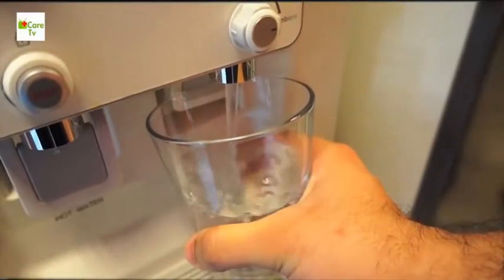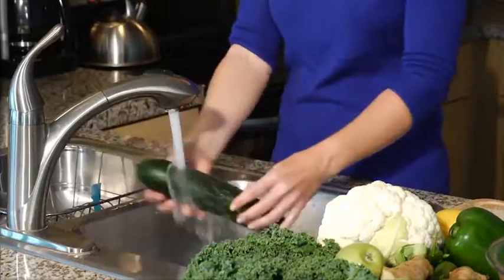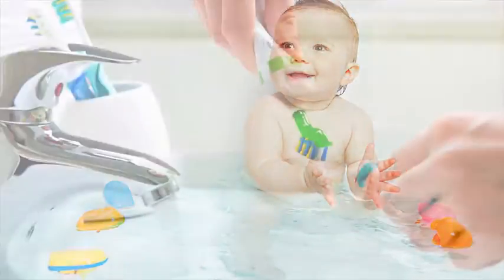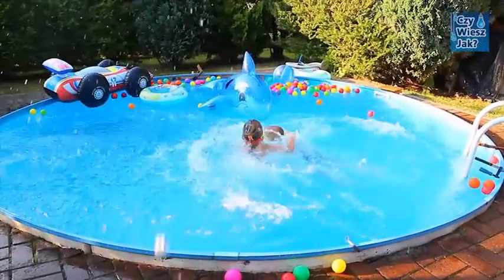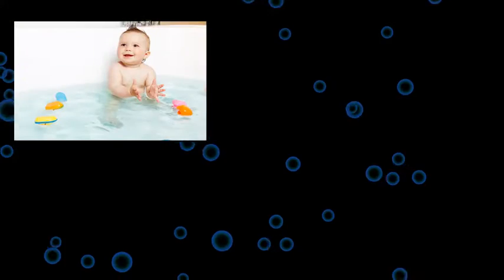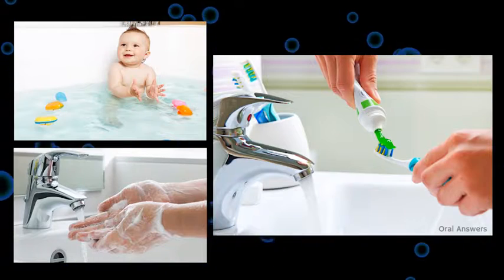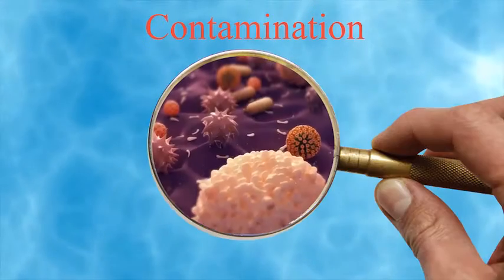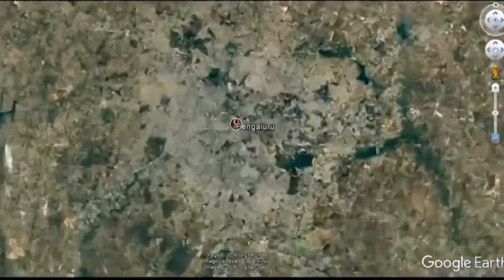In everyday life, we consume water for various purposes. We might have water purifiers installed at kitchen, but we still use water in other areas like bathing, brushing, washing hands, cleaning utensils, etc. We might also swim in water not subjected to UV treatment at swimming pool. In all these areas, we can be potentially using water that is contaminated by pathogens.